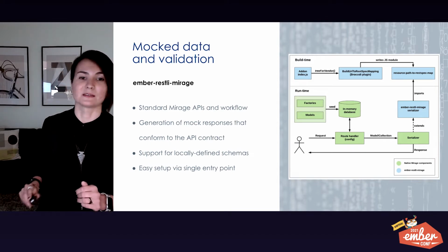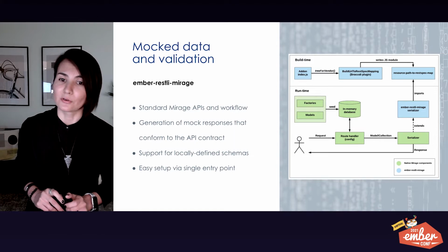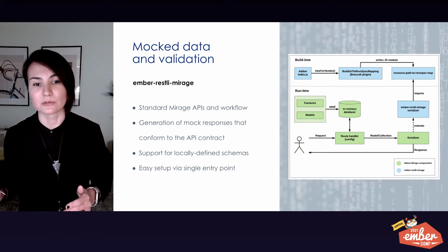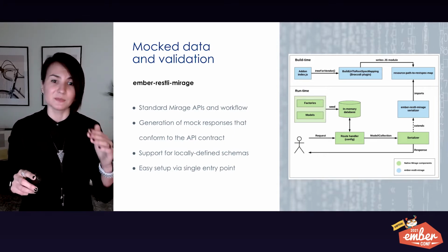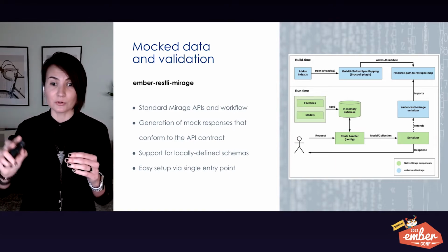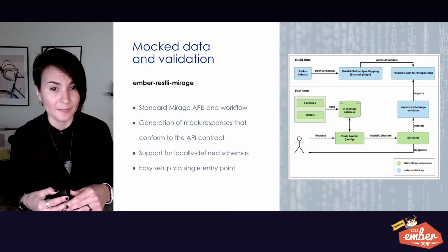Let's look at the schema. In green are the typical components of the Mirage workflow. The key difference is in the serialization process. Each mocked endpoint is mapped to a corresponding API schema. Schemas are treated as dependency packages. To upgrade the API version of your local mocks, you just need to change the package version.